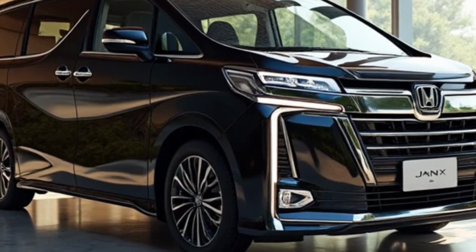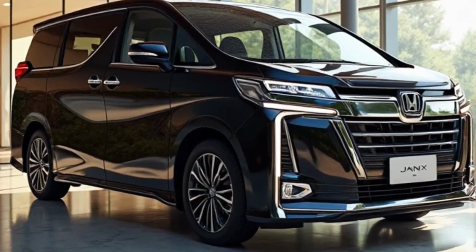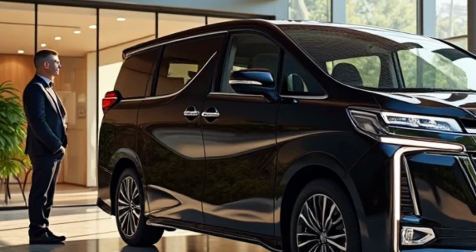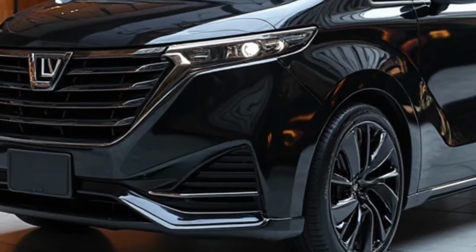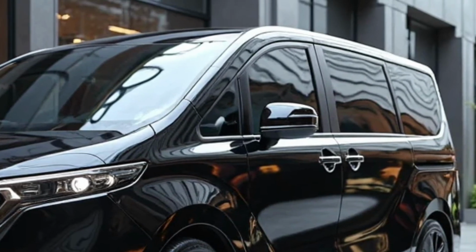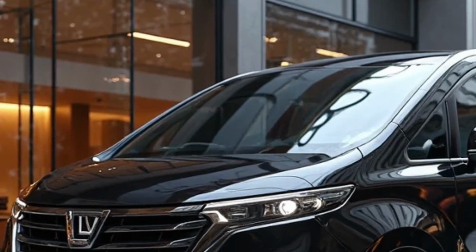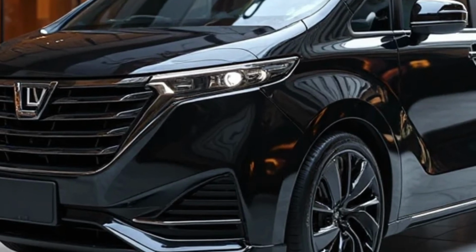So, what's the price of all this retro-futuristic fun? While final numbers are still pending, we're expecting a starting price somewhere around the mid-$50,000 range, with higher trims pushing into the $70,000 territory. Not cheap, but when you consider what you're getting, space, tech, performance, and uniqueness, it's a compelling package, especially for families and adventurers looking to go electric without sacrificing personality.